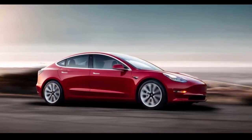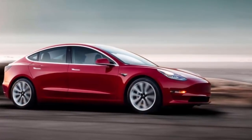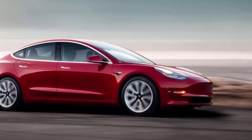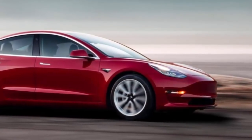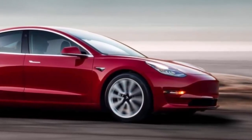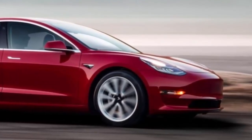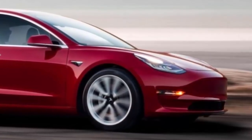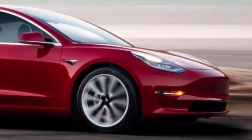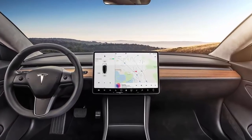The waiting game is almost over for Texans who plopped down their $1,000 deposits to reserve a Tesla Model 3, which is billed as an affordable version of the all-electric luxury vehicle. Tesla has repeatedly pushed back its delivery of the vehicles, as production at the Fremont, California assembly plant has moved much slower than expected. Many deposit-paying customers have been waiting for their cars for more than a year.